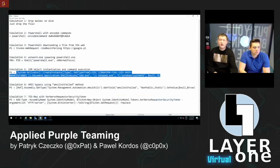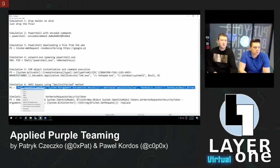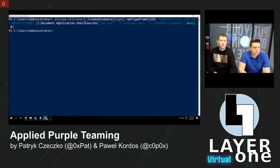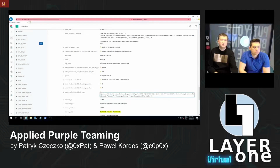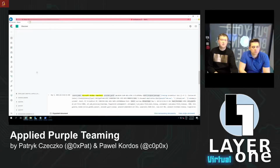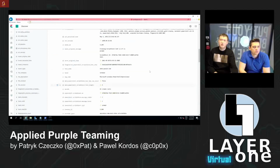All right, and your pro tip for our viewers: how to disable AMSI, and let's try to disable that. I just hope the Defender is already off. Yeah, it's off, and as you can see, it worked. Let's check whether we are able to see that in our Kibana.